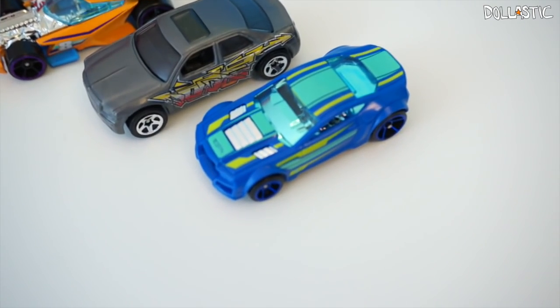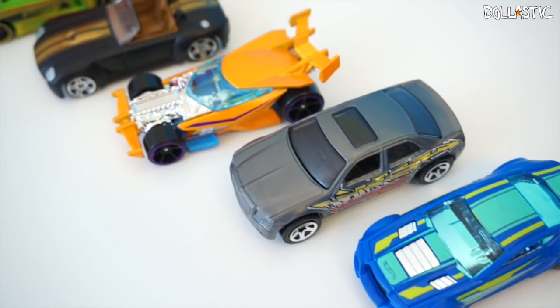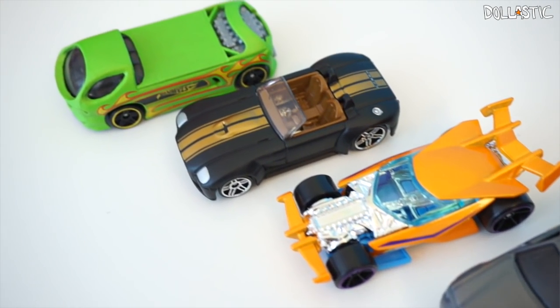If you guys have Walmart nearby, definitely go check them out to see if you can find these on clearance as well. My favorite one is definitely the Ford Shelby Cobra concept. I think that one looks just super awesome.